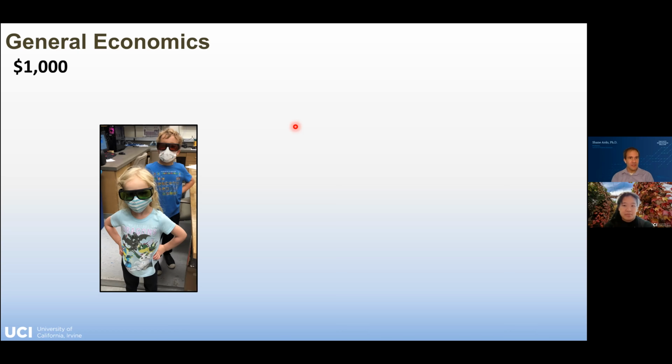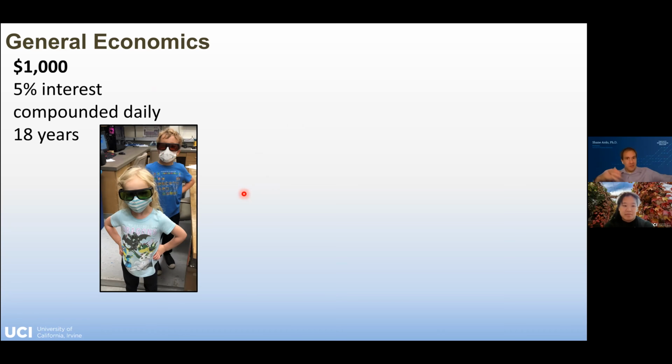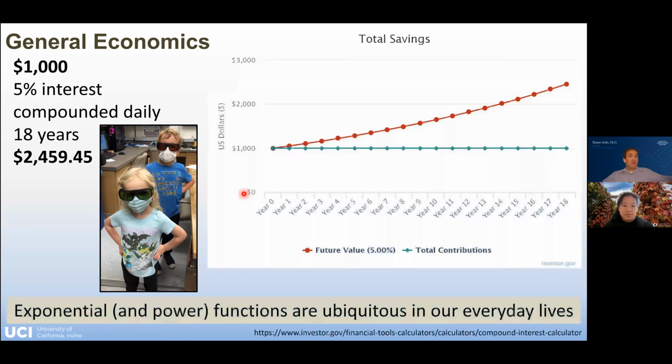Well, my wife and I realized if that's the case, they for sure need to go to college, right? And so if they're going to go to college, we need to invest some money. So let's say, as an example, we invested $1,000 when my oldest was born. We put that in the bank and we had a 5% interest rate. Maybe it's lower, maybe it's higher. It's not important. The important part is if you compound this daily or continuously over 18 years before they go to college, we have some money, right?